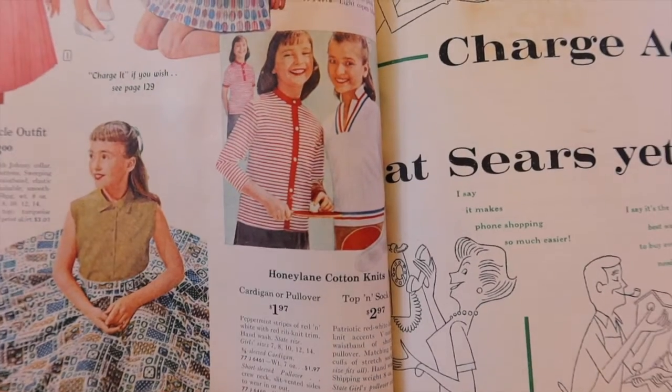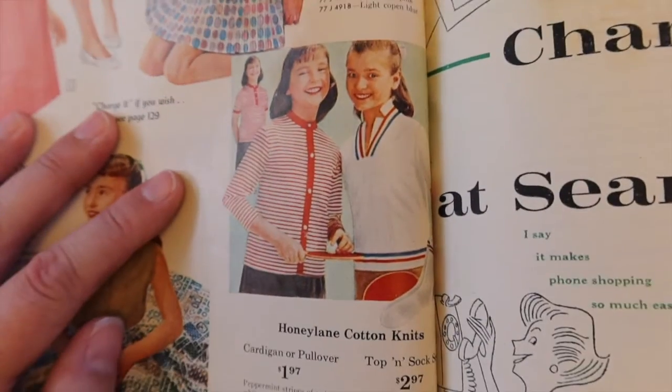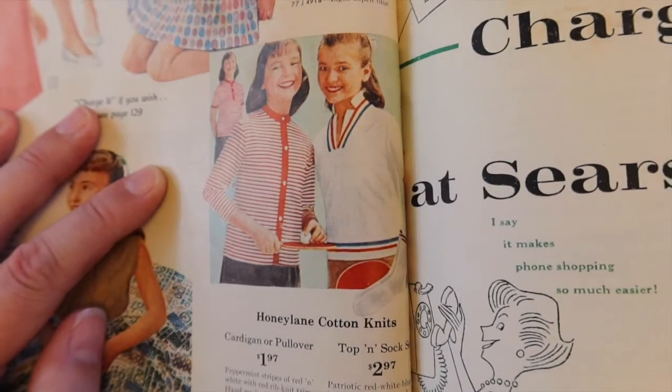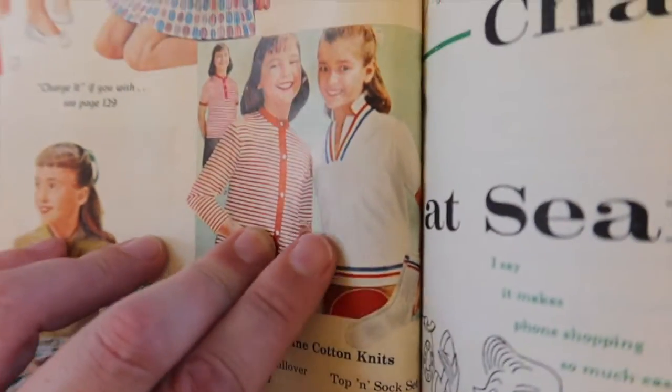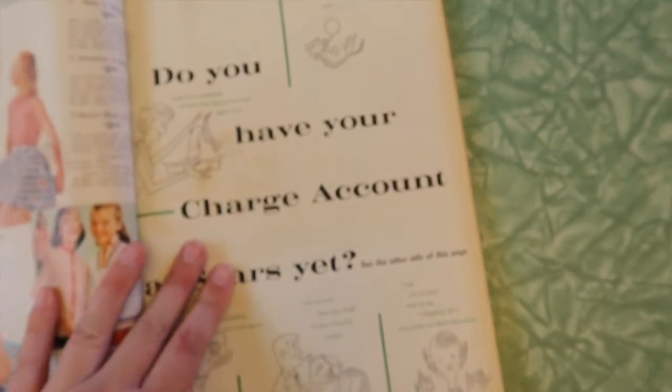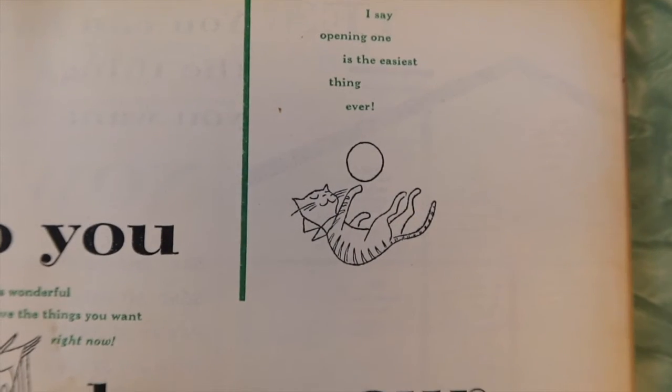Honey Lane cotton knits. They get to play ping pong. Look at those girls. How lucky. Table tennis. Cardigan or pullover, top and sock set. Oh, look, those socks match the tops. How cute is that? Now, this will be not super interesting, but let's look at the graphics they've got here.